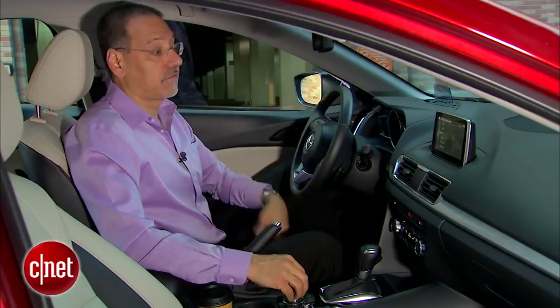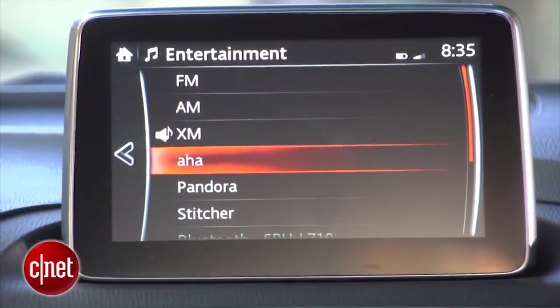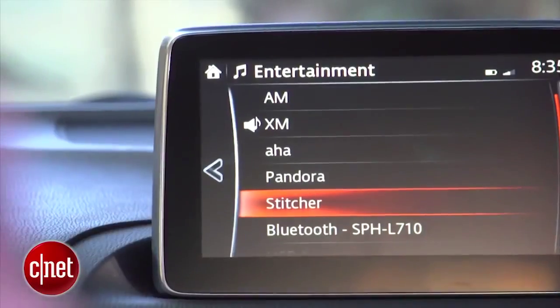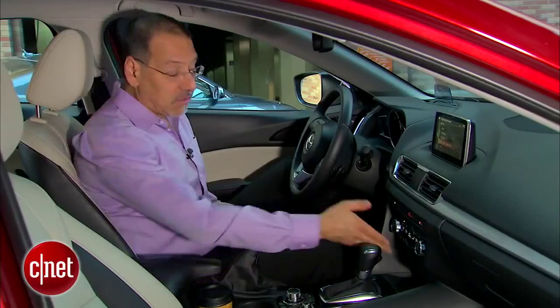And here's your source list. It's all the hits that you need. AM, FM with HD radio, satellite, AHA, Pandora, and Stitcher apps are built in, but you have to launch them on your phone to get this to talk. Bluetooth streaming, USB, optical disc, of course.